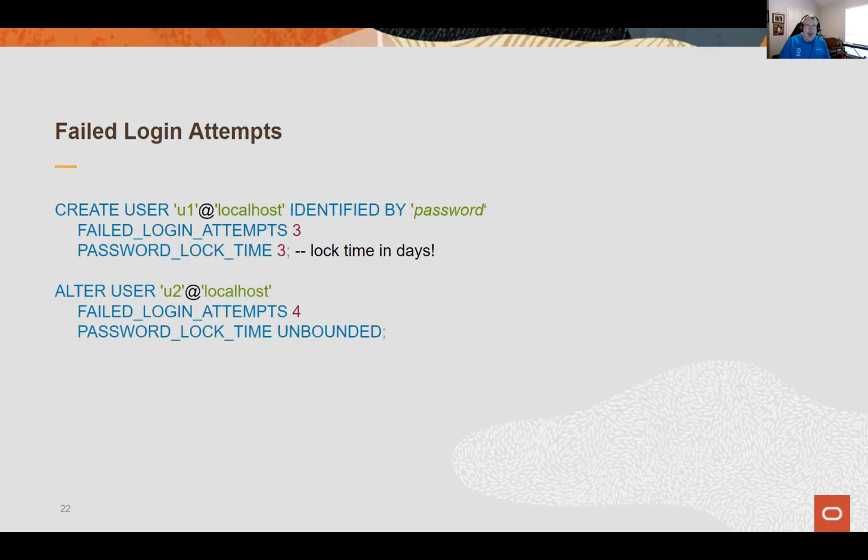One of the things we used to have with failed login attempts is that someone could hammer an account and cause some massive interruptions to your service. So what we've added is, as you can see here, we're creating a user called U1, identified by their password, FAILED_LOGIN_ATTEMPTS 3. So after the third failed login attempt, the password lock time is 3 days. This account is going to be off air for 3 days.